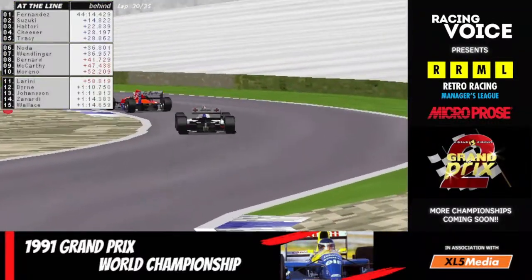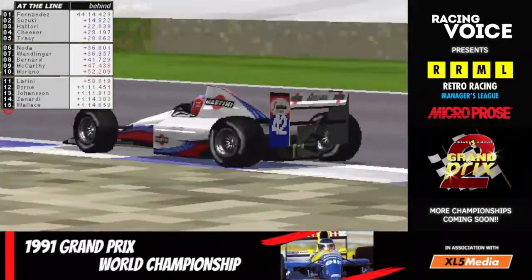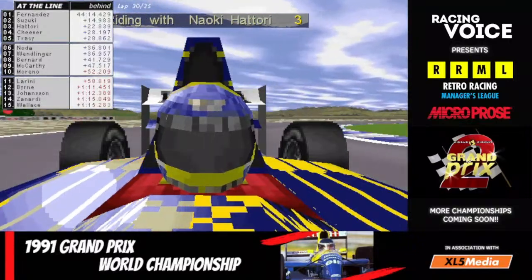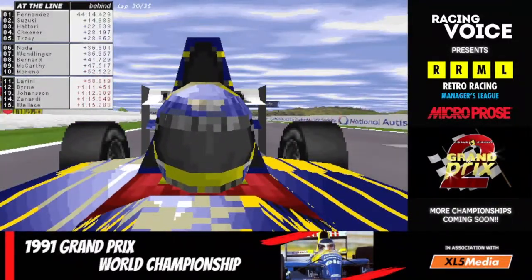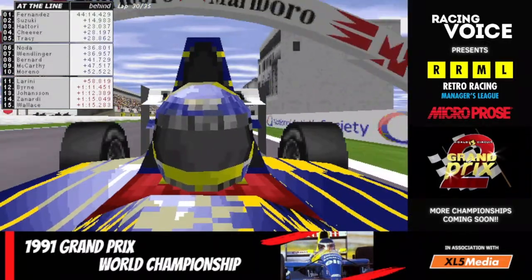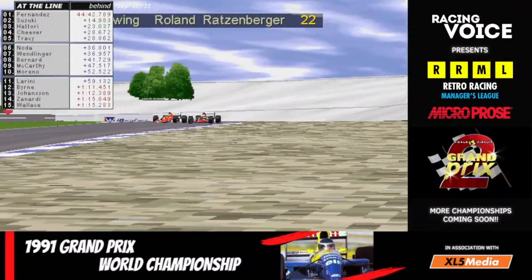It's the United States versus Canada. Eddie Cheever versus Paul Tracy. So this will get to be a fairly fascinating race battle, that is for sure. 5 laps remaining then for Fernandez out front as Hattori crosses the line. And he's currently about 9 seconds behind his teammate Aguri Suzuki. But still looking good, of course, the 2 Hondas to put through.